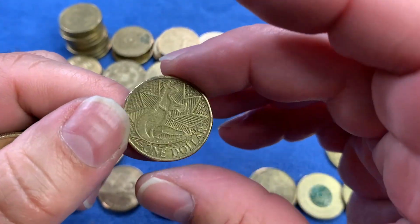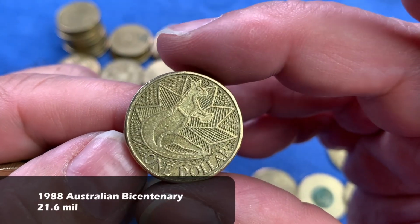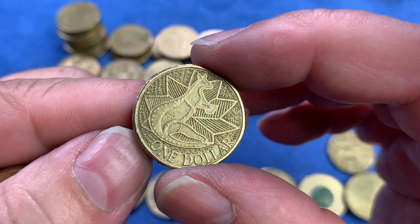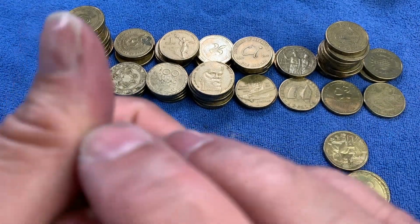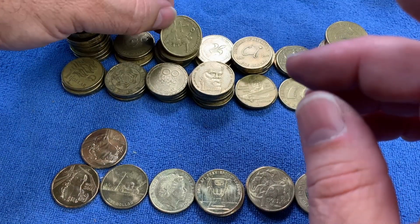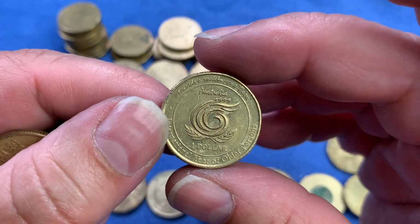And there for the last, well, for the first time today, but within the last roll of the hunt, we have the 1988 Australia's Bicentennial Celebration coin. The Aboriginal inspired kangaroo. There we have it there on that row. And so as we go through this last roll, hopefully we have a little bit of last roll luck. We'll see how that goes, but we've done pretty good so far actually in this hunt.